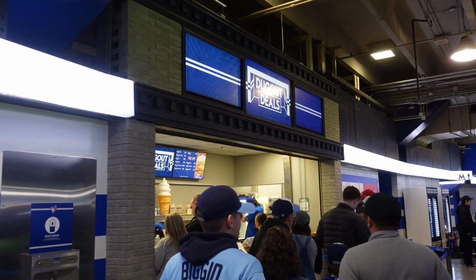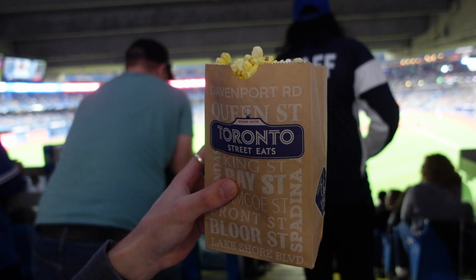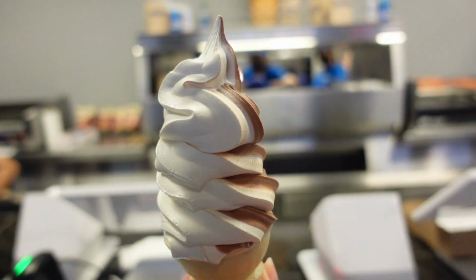There's this pretty cool concession stand right in between section 136 and 137 that's called dugout deals, and essentially, as you can see, this is a mini popcorn. They have ice cream cones and everything's really good value here. So check out dugout deals if you're looking for a good price on some snacks.